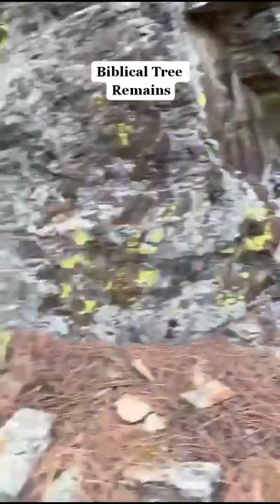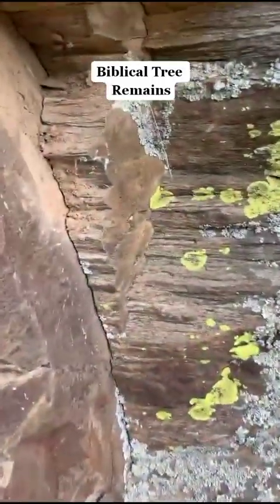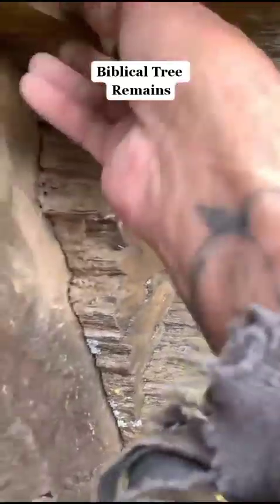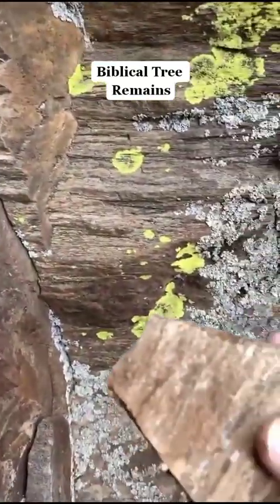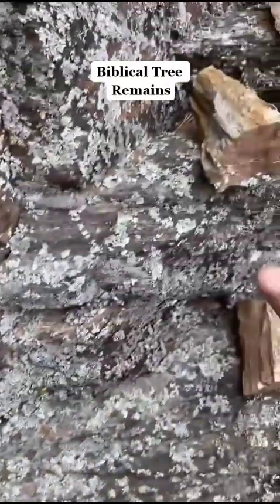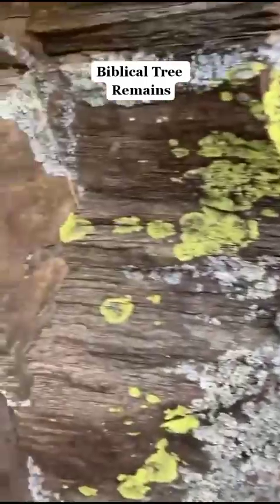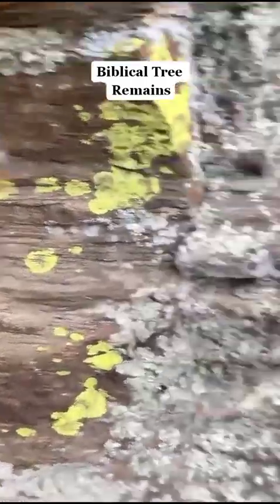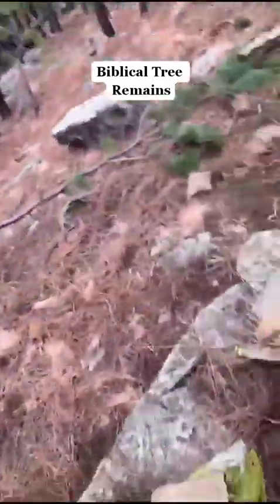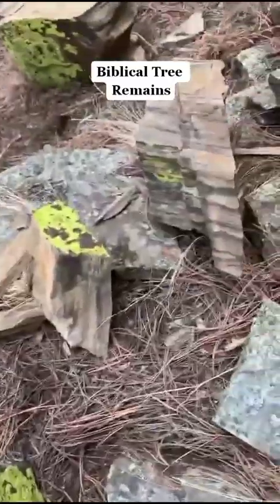I'll show you that in a second. You come right here and you see, we'll peel a piece off here. It's just wood. It's so crazy. All this. And then you go right over here. See? This is the fresh stuff. This is what we see.